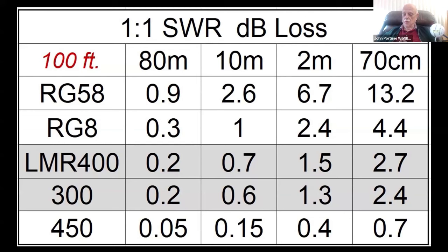So you might take a look at this chart. It's kind of meaningful. But now let's come down here. You might say, well, I use lower loss, better coax, like LMR400. That's real good coax. That's the coax I prefer in larger coax. And it's better than RG8. It's the same size as RG8 or RG211. But notice it's better by about 50%. And you'll not quite lose half your power in 100 feet of LMR400 at 70 centimeters.